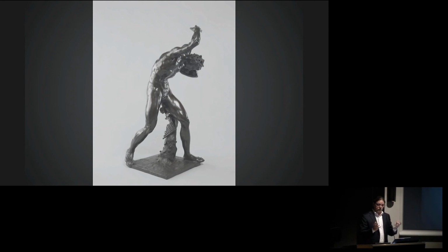And with photogrammetry, you have a 3D object, and you take pictures of it from different angles, and you use this to reconstruct a 3D model of the object, which you then would usually show to the public. Well, there are two problems with that.